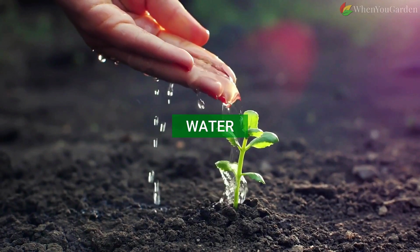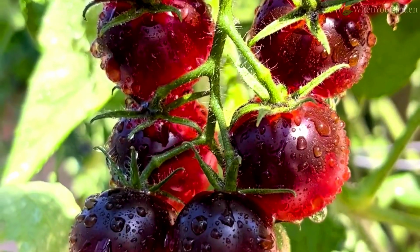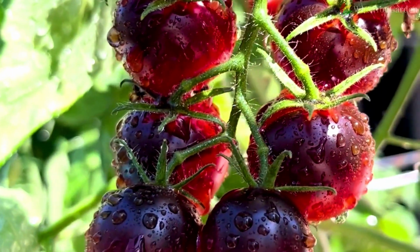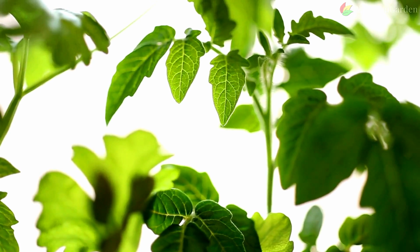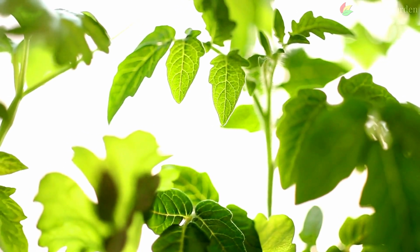Water. Depending on the outside temperature, tomatoes should be watered every 2 to 5 days. This plant does not like dry soil, so on the hottest days, it's necessary to hydrate the plant daily if there's no natural precipitation. When you water the plant, pour water around the root base. Like other types of tomatoes, this one is also prone to leaf disease due to excessive foliage wetting.